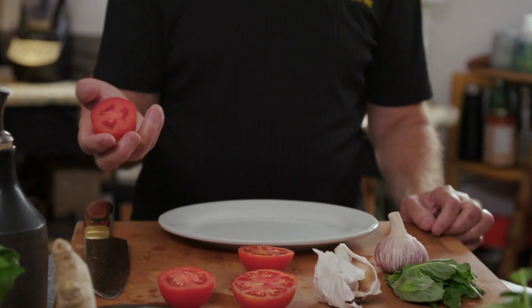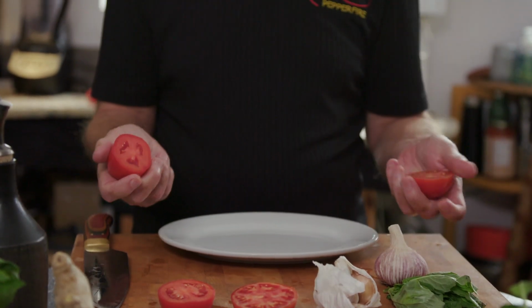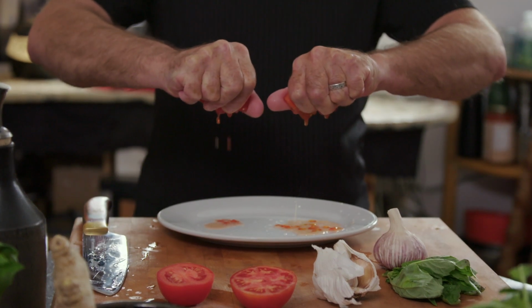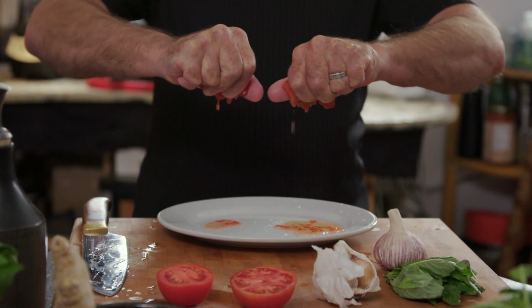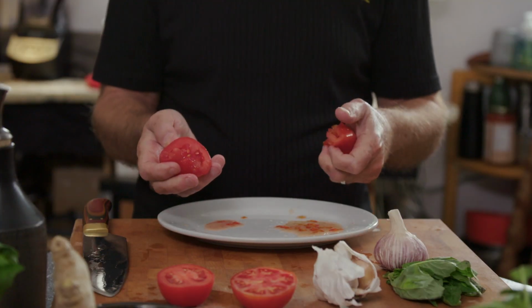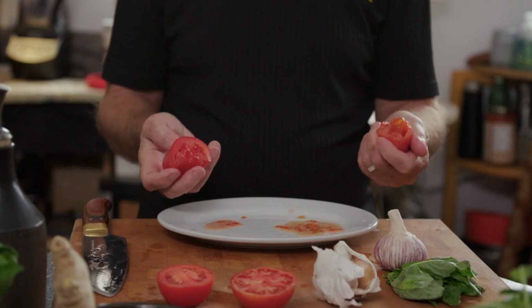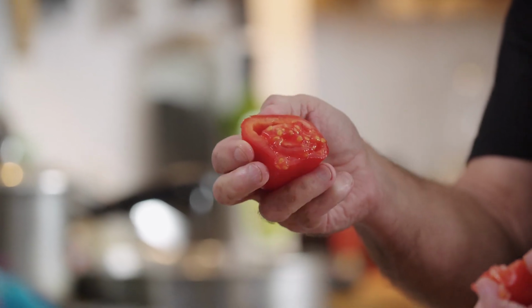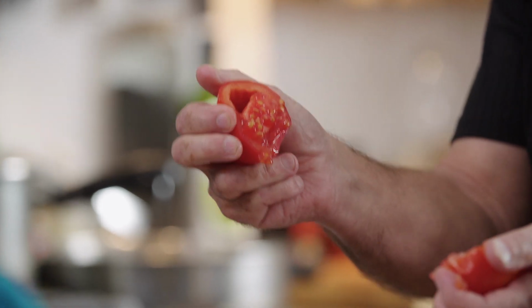And we'll squeeze both of these tomatoes. This is the San Marzano. This is the local field tomato. I'm just gonna squeeze them onto the plate and you're gonna see how much juice comes out. Look at the difference. We want to use the one that has more meat in it, more flesh to it, not the one that's full of water. So this is my choice. This is the San Marzano tomato.